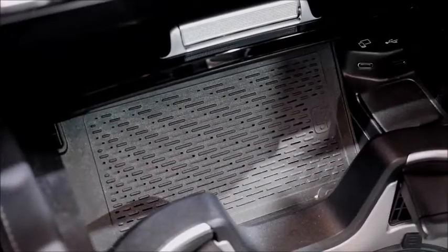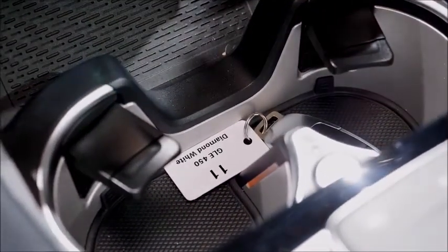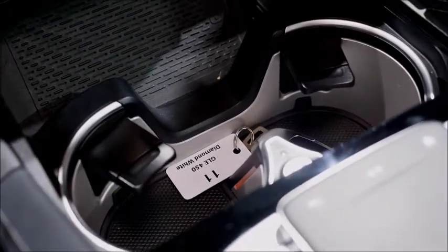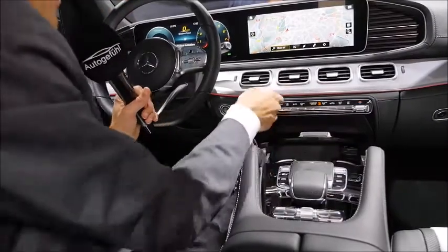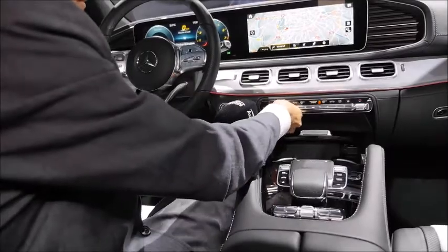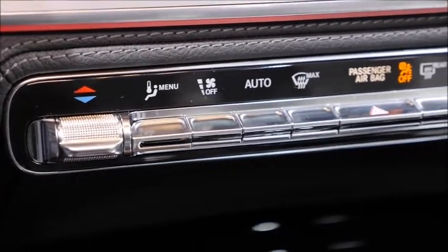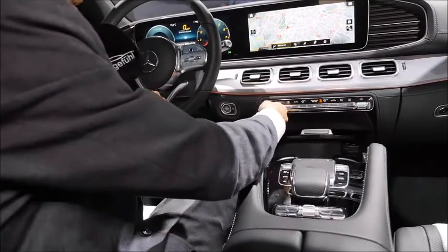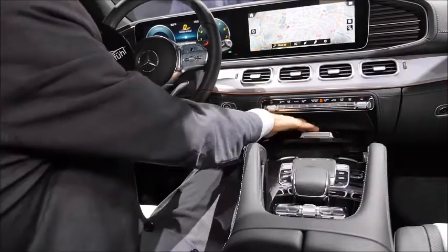Inductive charging pad for a smartphone, two USB-C devices, 12-volt power supply, and adaptive cup holders. And yes, they can again be cooled or heated. Very nice. The climate control is still manual. They also thought about a nice clicking sound, also the vent strength, for example. So it's good to have it still manual, so that you can, for example, do it while driving in an easy way.